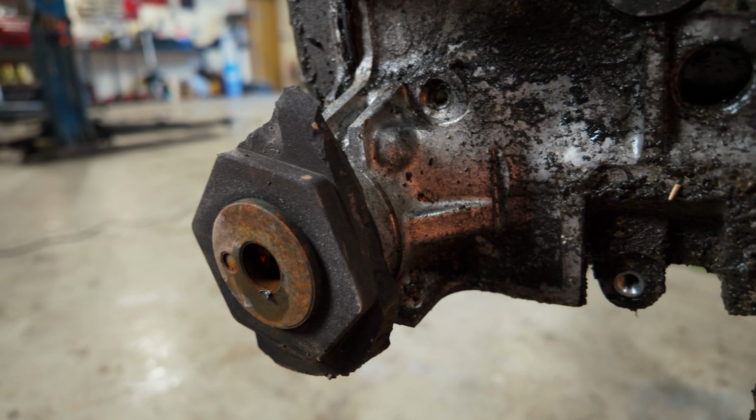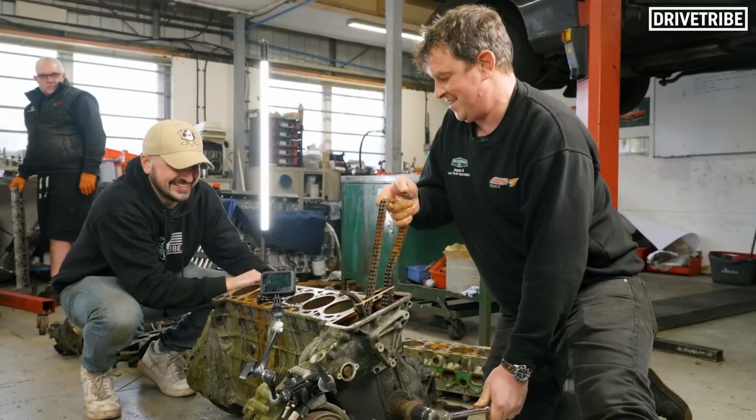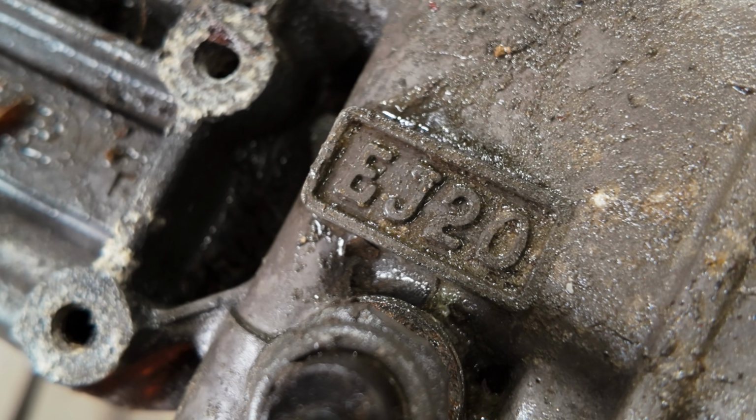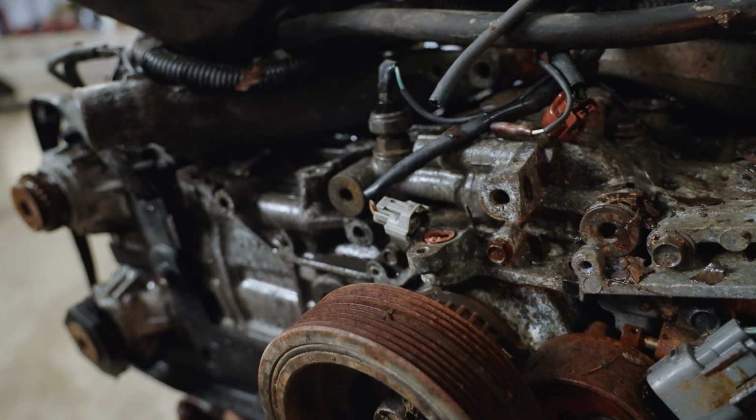What Sean is saying is basically this thing is cooked. Not that that has ever stopped me, but it will dictate how we go about stripping this engine apart. To you engine builders out there, I'm sorry for what you're about to watch. It came out of a rally car.